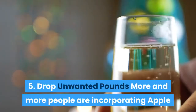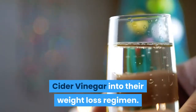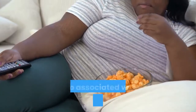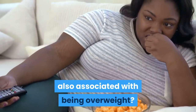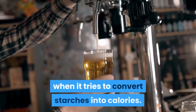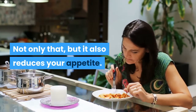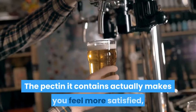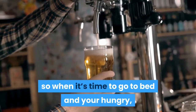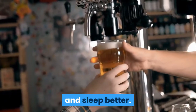5. Drop unwanted pounds. More and more people are incorporating apple cider vinegar into their weight loss regimen. However, did you know that not getting a good night's sleep is also associated with being overweight? Researchers now know that apple cider vinegar inhibits the body when it tries to convert starches into calories. Not only that, but it also reduces your appetite. The pectin it contains actually makes you feel more satisfied, so when it's time to go to bed and you're hungry, sip a little apple cider vinegar tea to feel satisfied and sleep better.